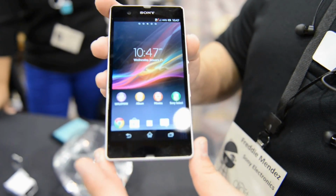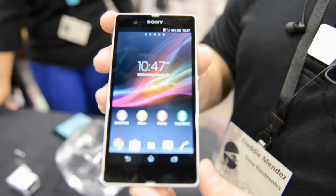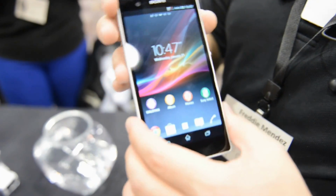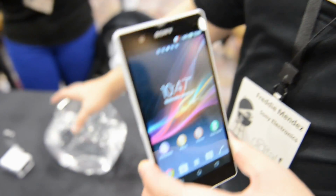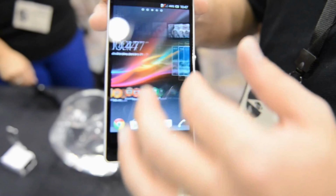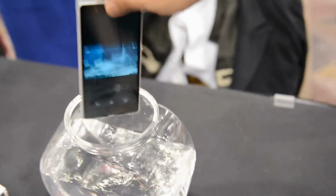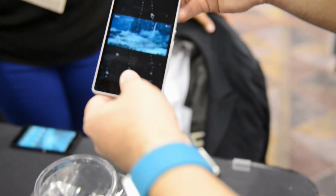And one thing about this one is it is water resistant and dust resistant. So if you do get it wet or worry about getting dust, don't really worry about it because it will handle that. We do have a little bowl here with water. And this is a working phone, so we can actually dunk that in the water there. So we're good up to 1 meter for 30 minutes. If we wanted to do that, we could actually take that back out, and dry that off.